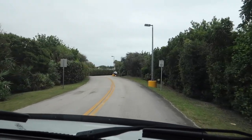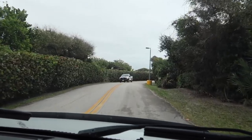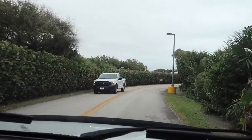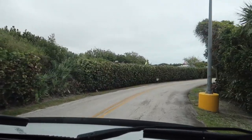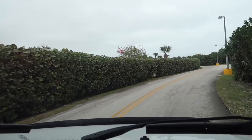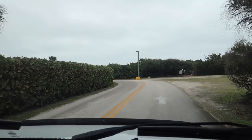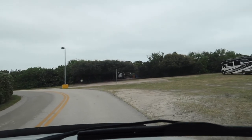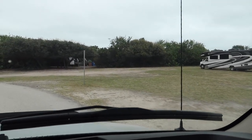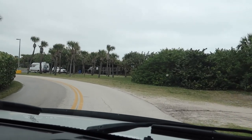Now Jetty Park Campground is part of Jetty Park, the actual park. So 1 through 23, although they are part of the campground and you do have to pass a guard gate to get to it, it is also a public area. So the park does close at 10 p.m. for all guests who are not camping at the campground.